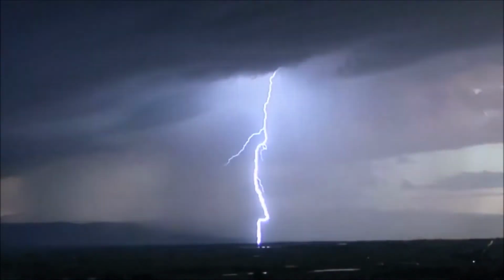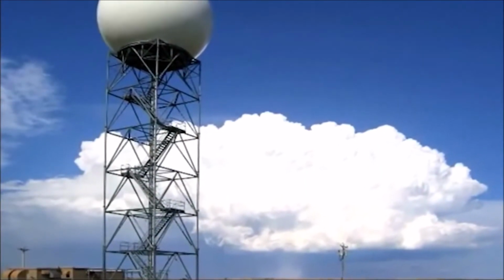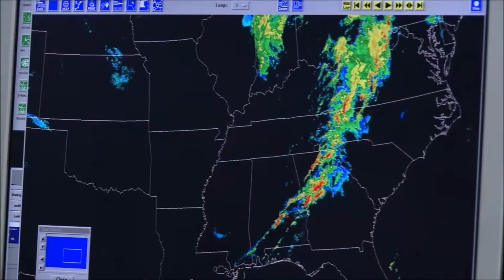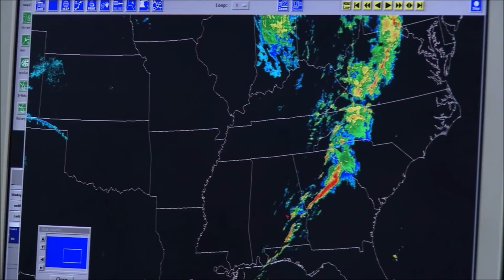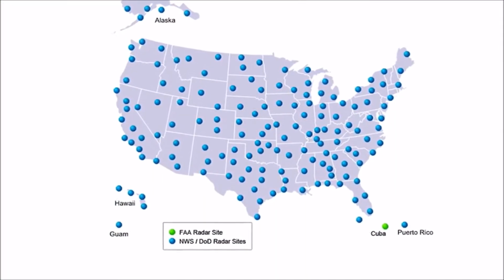When severe weather is about to strike, we all want up-to-the-minute information. But the radar network called NEXRAD, the meteorologists depend on, has its limits. The biggest drawback? The equipment is typically spaced 100, even 200 miles apart.